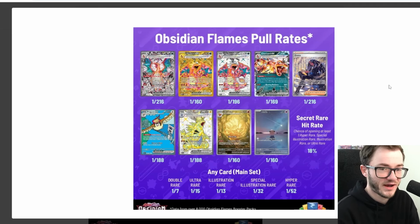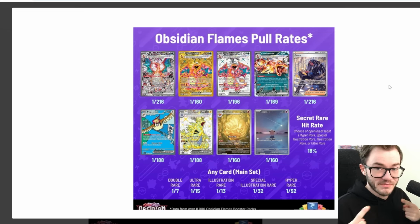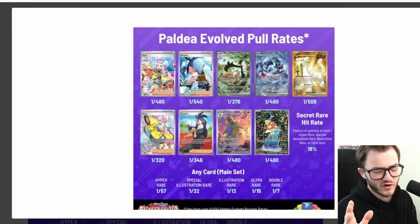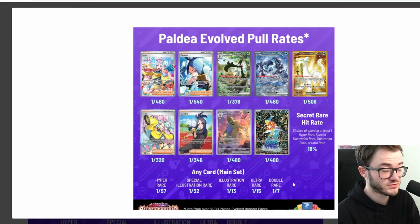We've seen the impact of easier pull rates. Cards are less value. People have less interest in the set. It does make a huge difference. And then finally, we're going to be looking at Paldea Evolved. We're not going to look at Scarlet and Violet base. Not really that interesting. So we look at Paldea Evolved. Again, this was another set which had harder cards to pull compared to Scarlet and Violet base and even Obsidian Flames.